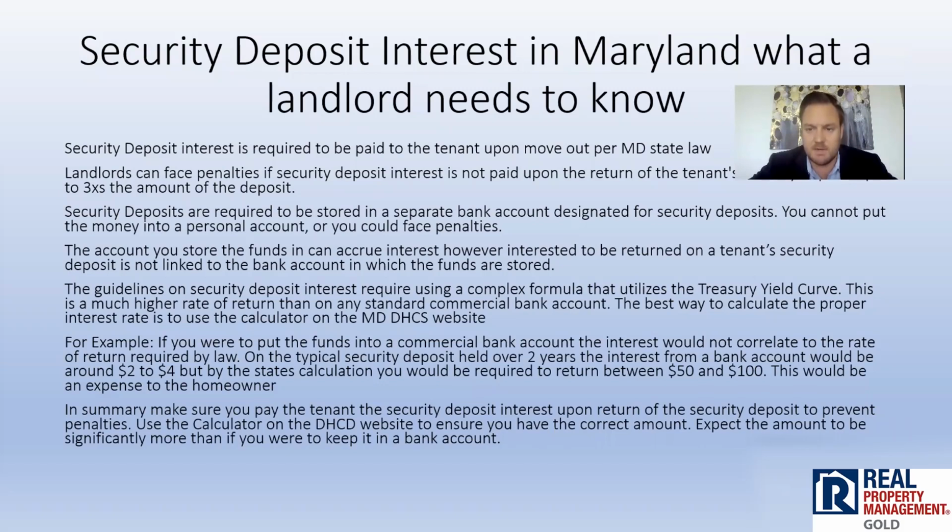Today I want to discuss a common question that we get that creates a lot of confusion amongst landlords in the state of Maryland, and that is security deposit interest. What do you have to return to the tenant security deposit interest-wise?